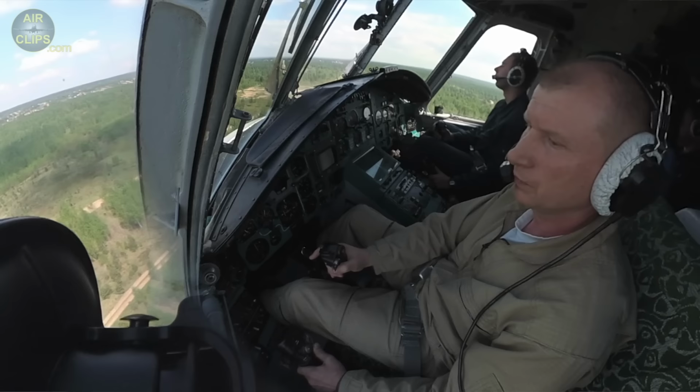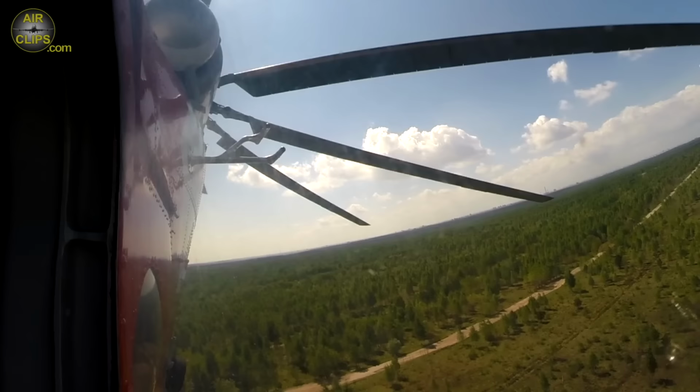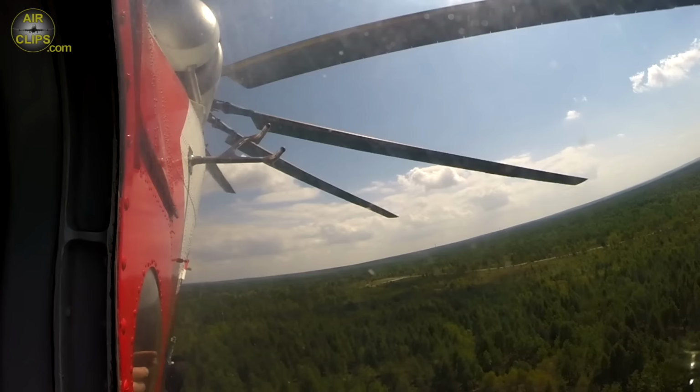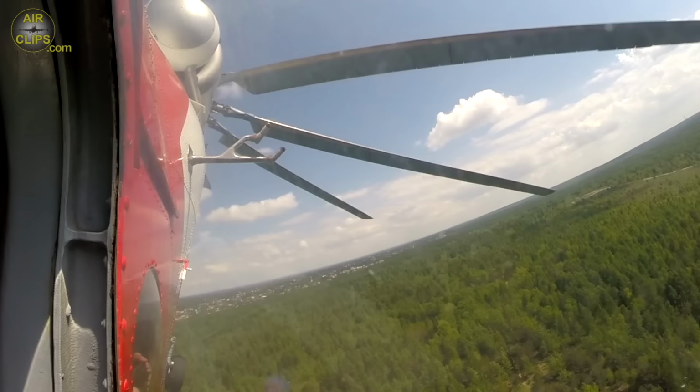By the way, this maximum takeoff weight of 56 tons, metric tons, of the Mi-26 helicopter is comparable to the smallest 737 built. So, for example, the Boeing 737-100 even had a maximum takeoff weight that was less than this helicopter. Incredible dimensions.